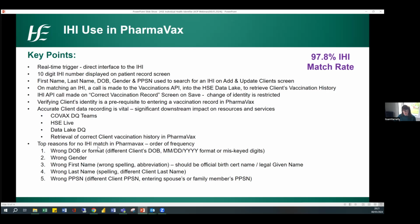In terms of some of the reasons for no IHI match in PharmaVax, this is an analysis based on order of frequency. So the number one reason for not returning an IHI is the wrong DOB or date of birth being keyed in. The client's DOB must be in the format MMDDYYYY, as we're all familiar with, but sometimes data can be miskeyed or maybe months and days flipped, and this will then result in no IHI being returned.